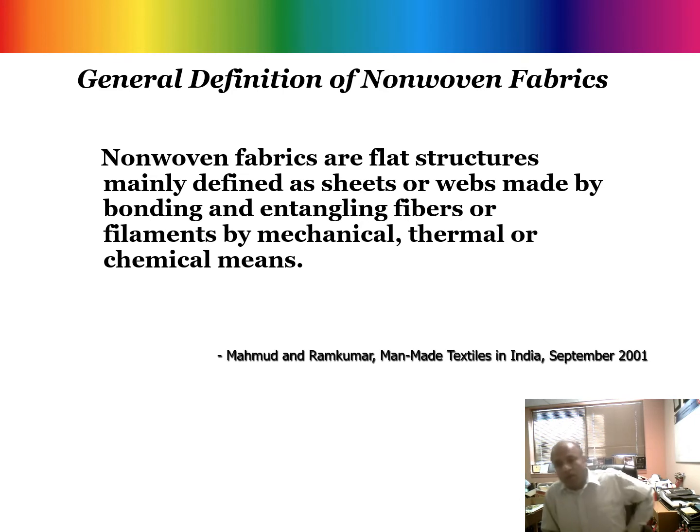That's good. So non-wovens, why non-wovens? Easy to make, cost effective, and there are only 4 or 5 technologies available at the commercial manufacturing scale. So you have to mix and match them. Predominantly these are flat structures. At the same time, they are drapable and bendable, so they can take the shape and contours of the human body. If anybody is interested in this paper, you may refer to Man-Made Textiles in India, September 2000. Some 20 years back, we formed a simple definition for non-wovens, which is still used.